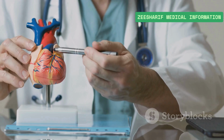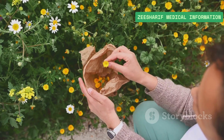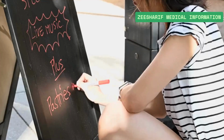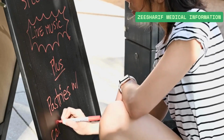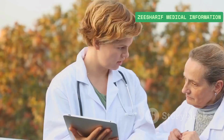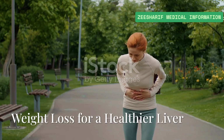Today we're tackling a topic that's close to my heart, literally: fatty liver disease. We're diving deep into 10 powerful home remedies that can help you take control of your liver health. Now before we jump in, remember this information is for educational purposes only, and it's crucial to consult with your doctor before making any changes to your health regimen. They know your medical history best and can guide you on the right path.